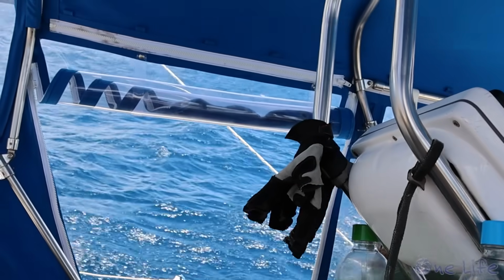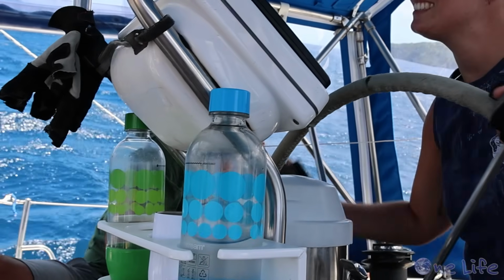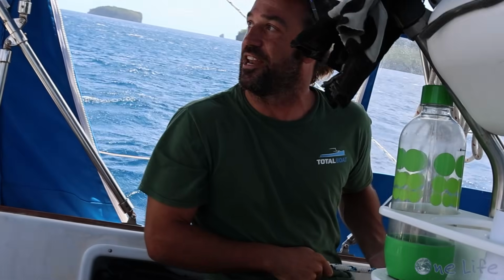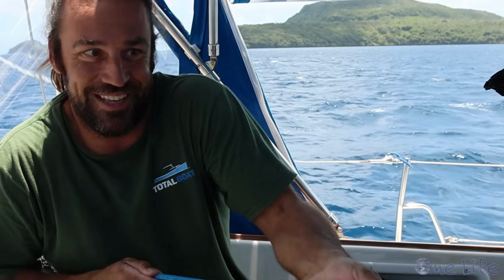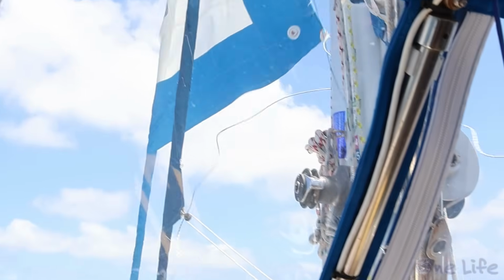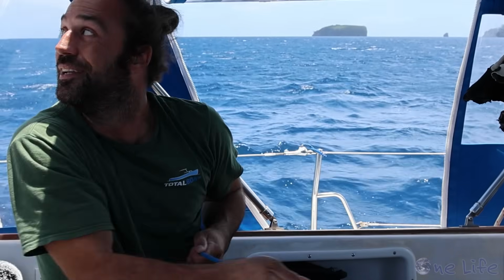Bear off that way. Bear off more. All right, hold it straight out. And that's why I just jumped the sheet out. I just started releasing the sheet because it depowers it immediately.